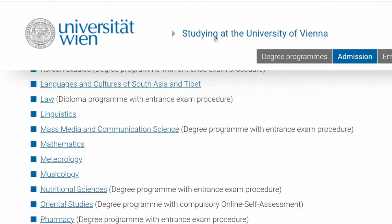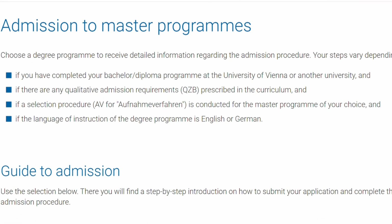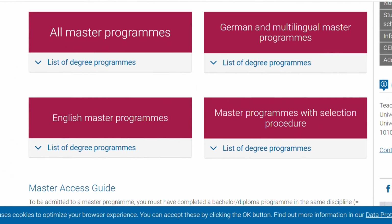And we have masters, admission to master's program. The program requirement depends on where you are applying from, or which country you are applying from. So if you have completed your bachelor or diploma program at the University of Vienna or another university, and if there are any qualitative admission requirements, this is the guide to admission. Okay, so they have all master's programs.